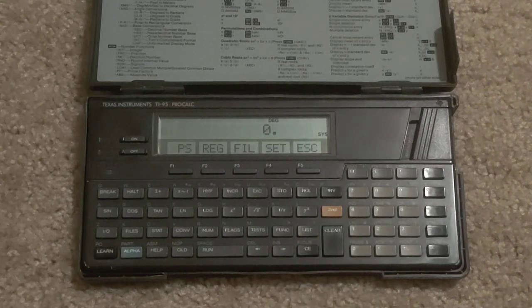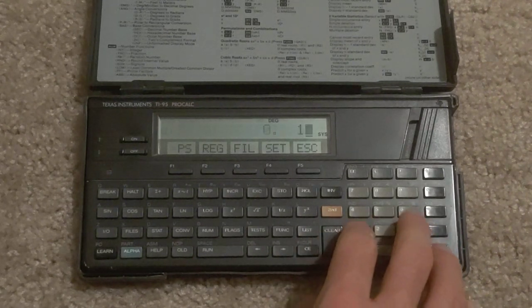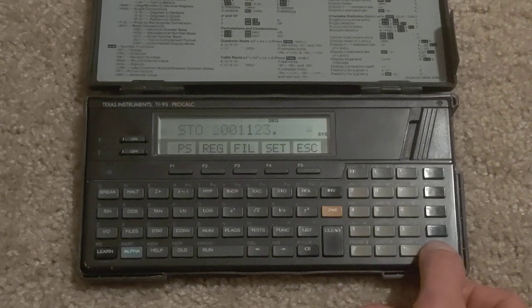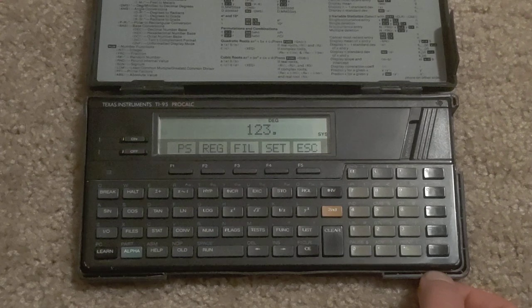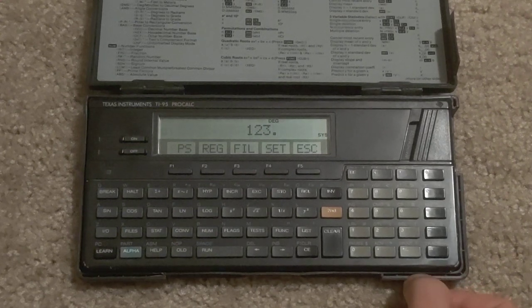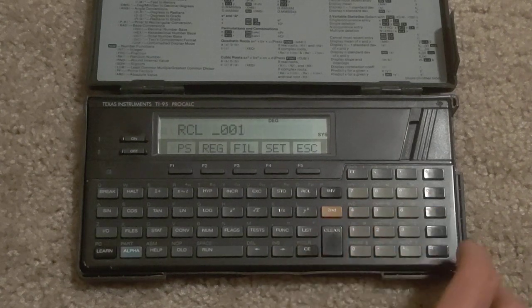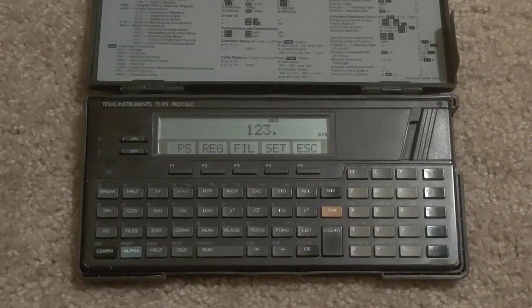Let's do some examples of storing data. Let's take 123, and we'll store that in register 001. You can also use letters and numbers. You can have an alphanumeric name for your registers. Now we'll do recall. That's interesting. Now with the system unprotect, I can set four values for the register.